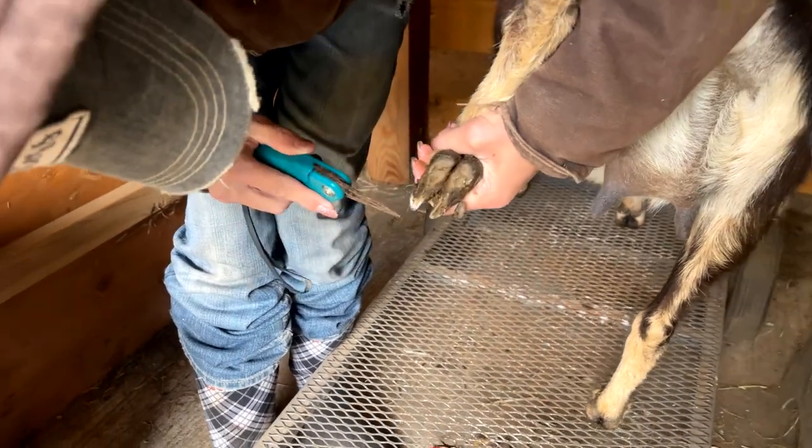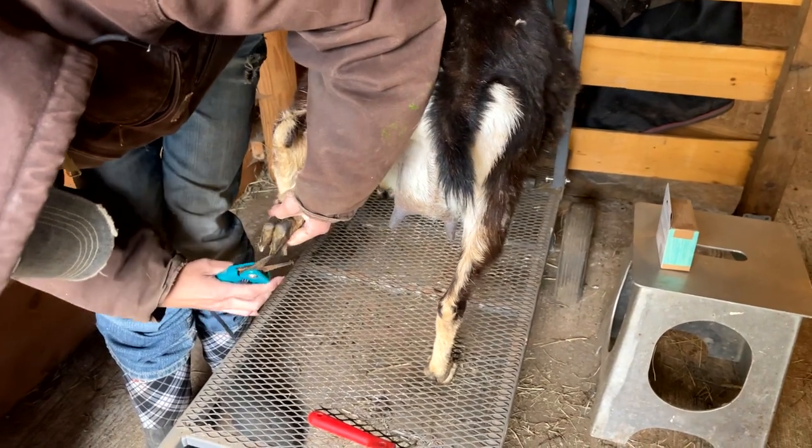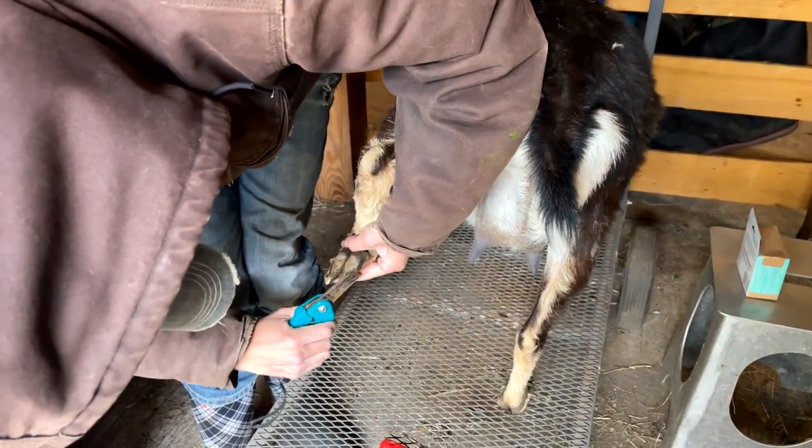So when you're trimming back hooves, you obviously want to hold their leg up nice and close to their body. You don't want to be stretching it or pulling it out. You want to keep it as close and tight to their body as possible.